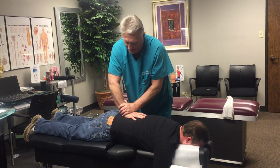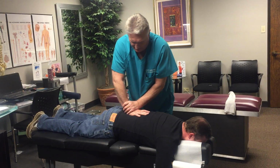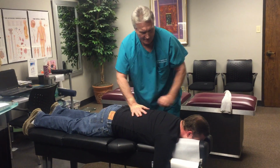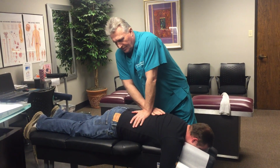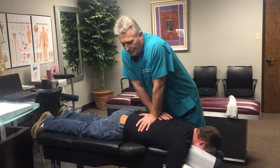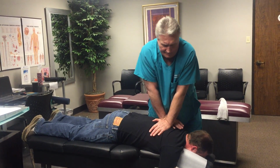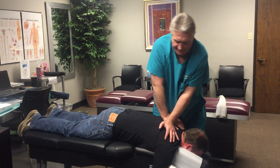L4 as well. Now L3, you'll see the angles start changing a little bit more. And then L2, even more, all the way up to L1. There. I'm going to put his head forward a little bit just to open up the joints here. This is his thoracolumbar region. We're just going nice and easy, just exhale. Yeah. Excellent. Okay. One more. That's it. Got it.